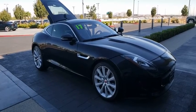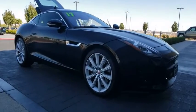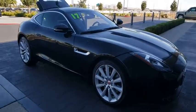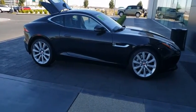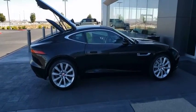Looking for the right vehicle? Check out this 2017 Jaguar F-Type. The Jaguar F-Type is a feline bred with a wild streak and a feral yearning to meet or beat any other sports car on the road. This Jaguar F-Type is a thrilling blend of style, luxury, and performance.